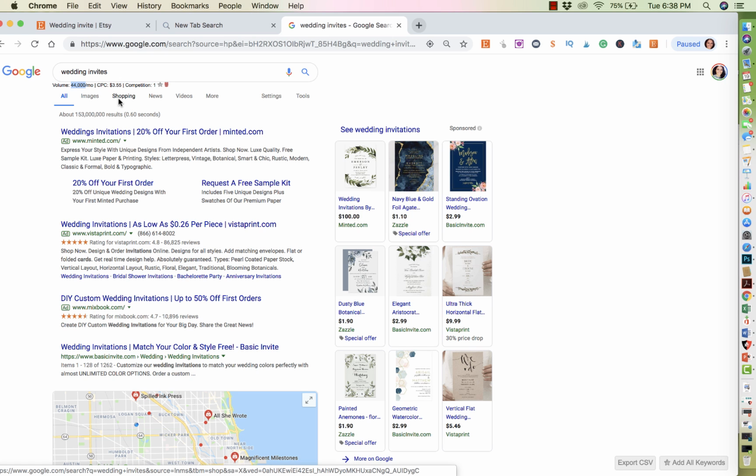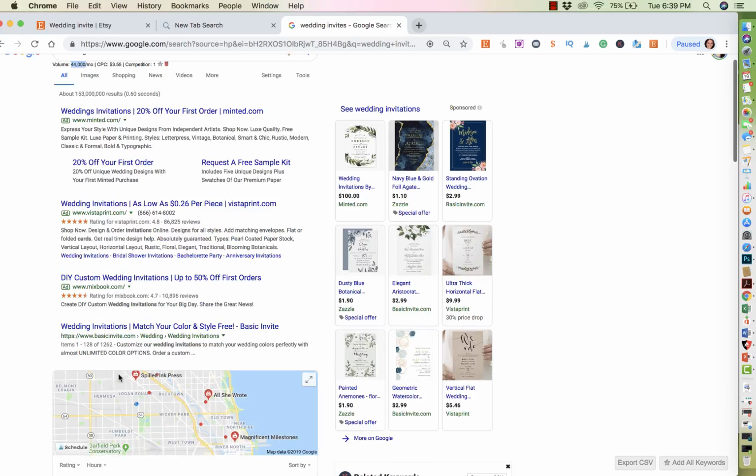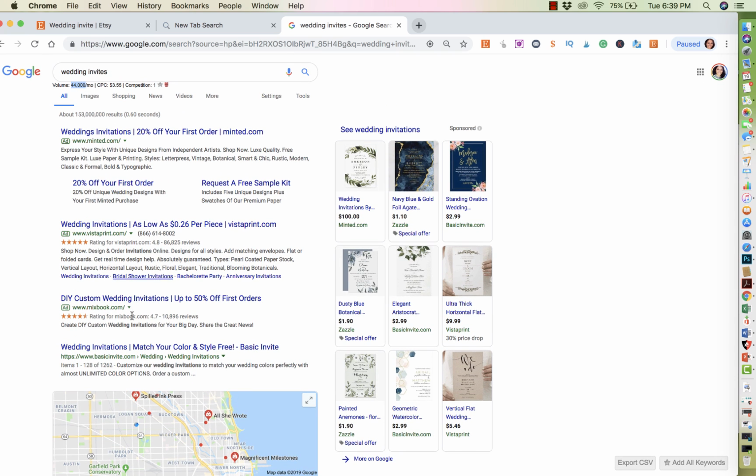But that's the potential people that you could send to your blog. And if you were to run Google AdWords, and Google AdWords is when you run ads on your blog, you will pay $3.55 to be put on the first page of Google, so your actual blog could appear here. But when you appear here, this is how many people might see the article: 44,000 people.